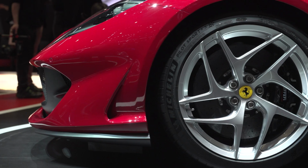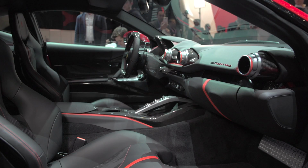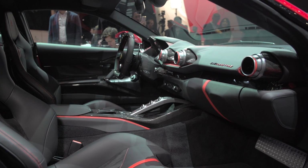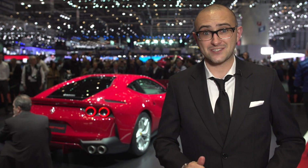Anyway, what about the other toys in there? Well, it's got electrically assisted steering, a first for Ferrari, which will surely piss off the purists. There's a new generation of side slip control, essentially drift mode, so you can get 789 brake horsepower drifts on with relative ease. That's cool.